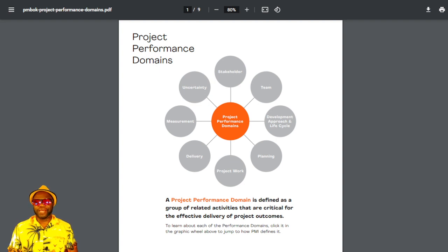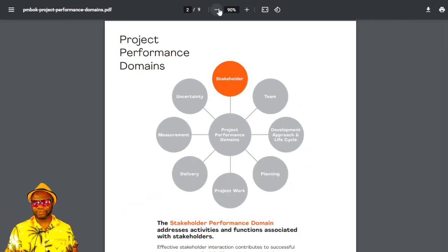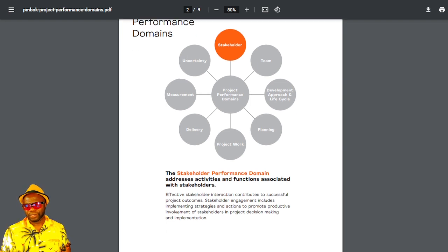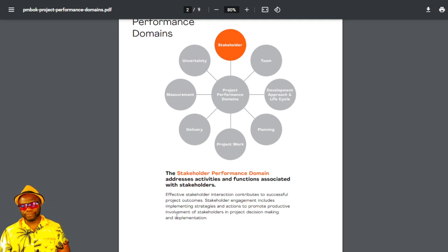Okay? So I would like to look at this as complementary to what you already know. Okay? It starts off at 12 o'clock right here. And when I say 12 o'clock, I'm talking about at the top with stakeholder. What exactly is this about? Well, we've already implicitly touched on this today. It says the stakeholder performance domain addresses activities and functions associated with stakeholders. It's stuff you already know. It says effective stakeholder interaction contributes to successful project outcomes. Stakeholder engagement includes implementing strategies and actions to promote productive involvement of stakeholders in project decision making and implementation.